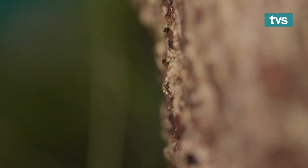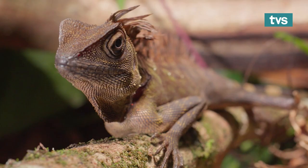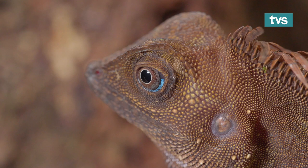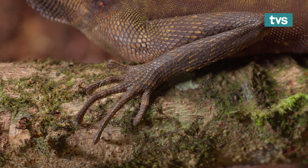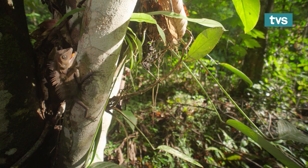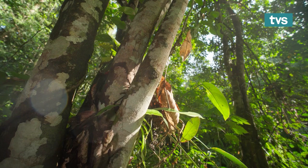Another Southeast Asian native is the Bell's angle-headed lizard. Its body can vary in color from greenish-gray to brown, and adult males have a spiky crest along their back. It has long toes and sharp claws that allow it to grip onto tree trunks and branches with ease, and a flap of skin under its chin that can be extended to attract a mate or defend territory. Spending most of its time in trees, this lizard is a relatively calm and docile species.